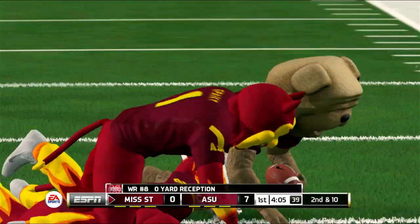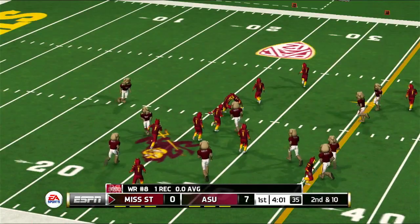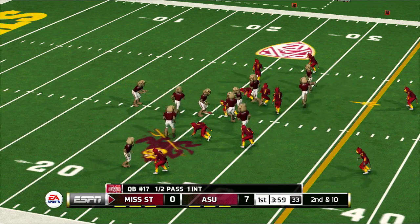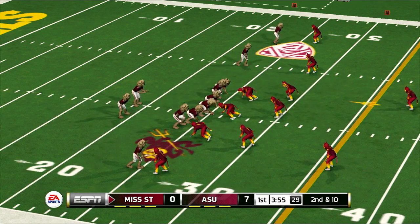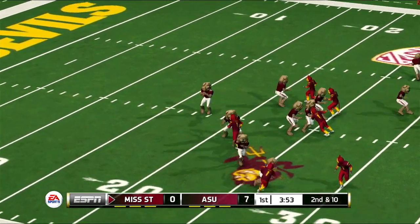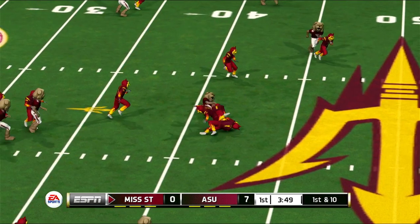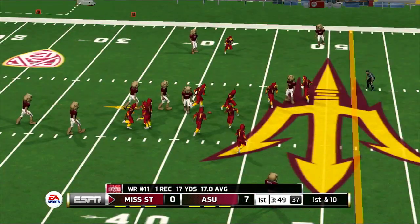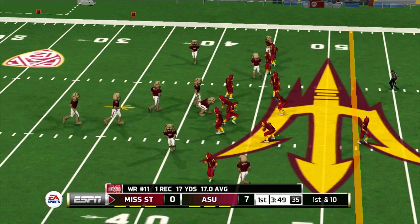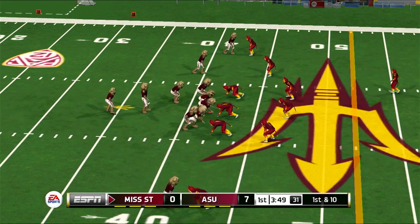Complete, brought down, nothing doing. That makes it second and 10. Fires out to his receiver, and he tackles him hard at the 42. When you can move the ball downfield in big chunks like that, you've got the defense right where you want them. Mike two, Mike two.